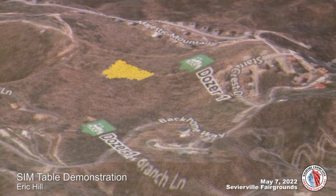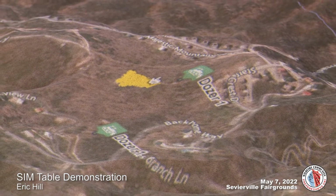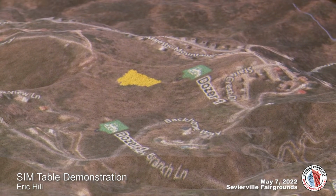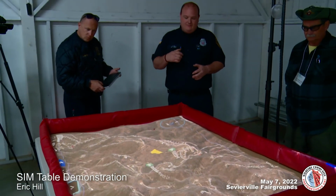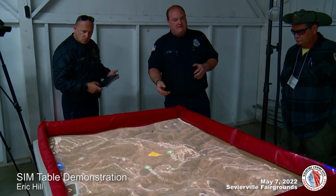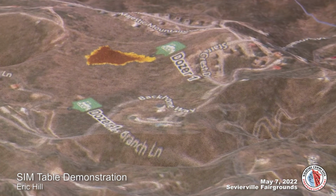So, once he hits play, that dozer is going to start working, or they're going to start cutting that line at dozer speeds. We're going to see if the dozer's going to make it ahead of the fire. Well, the fire's traveling upslope there, not downslope.